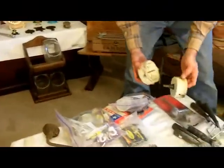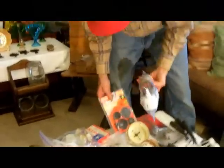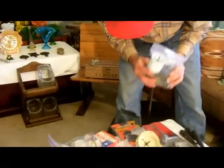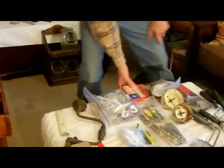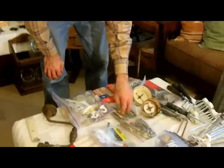I got a circle cutter for drywall. I got a lot of hole saws. You had a bunch of those. Large to small. I don't know how many we got here. We had 4 more in the bag. I got a box of galvanized nails. I got some more staplers for the stapler I got last week.